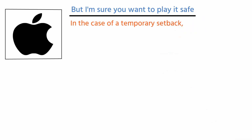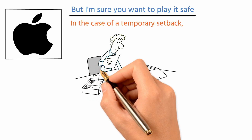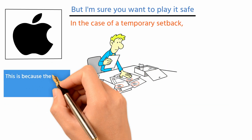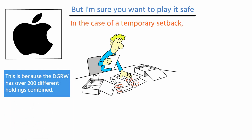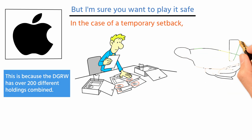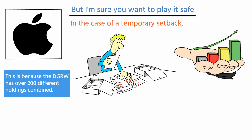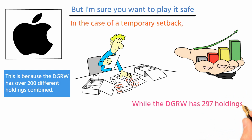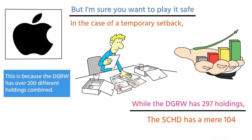In the case of a temporary setback, you can rest assured that your portfolio will adjust accordingly to ensure that you never lose cash. This is because the DGRW has over 200 different holdings combined. For the sake of clarity, let's compare the DGRW to another popular index fund out there, the SCHD. While the DGRW has 297 holdings, the SCHD has a mere 104.